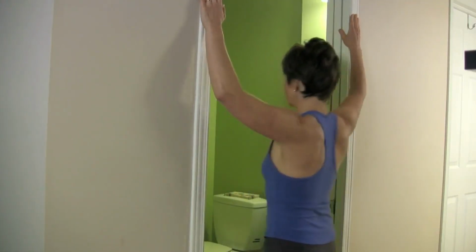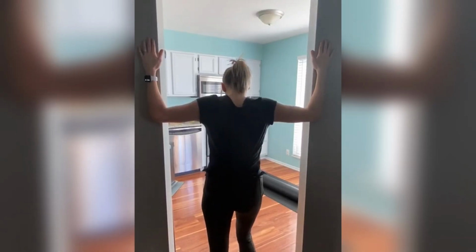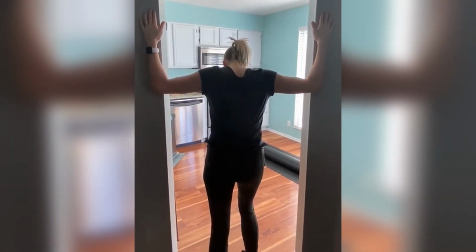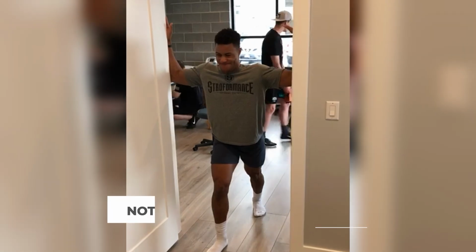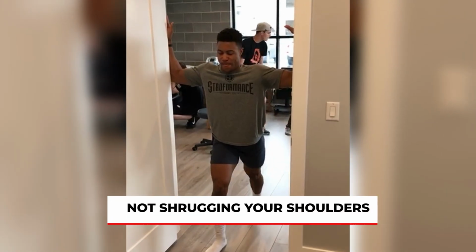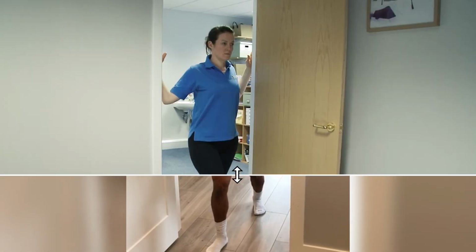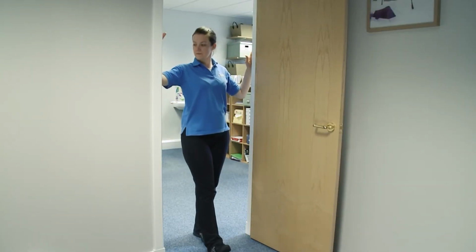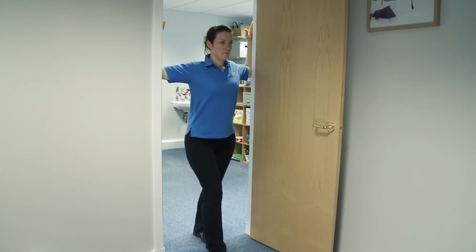One of the most common mistakes people make is arching their lower back when they're doing this stretch. It's important to maintain a neutral spine by engaging your core so that you don't place excessive stress on your lower back. You also want to make sure you're not shrugging your shoulders. Keep them down and relax to focus the stretch on the chest. As always, avoid pushing too far into the stretch. Listen to your body to avoid strain or discomfort in your shoulder joints.